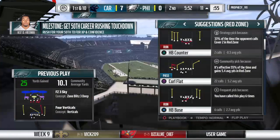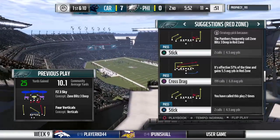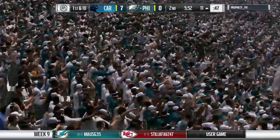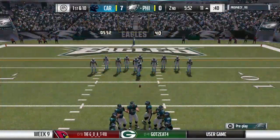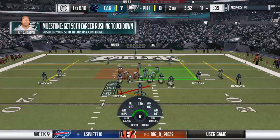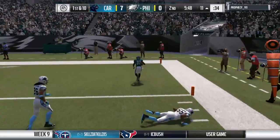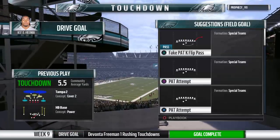Now after the completion, we're going to get a timeout, an injured player. While the training staff works on him, we'll step aside and be right back. And now the offense operates in the red zone. Looks like the defense in press coverage here. This is Freeman on 1st and 10. And he'll take it into the end zone for an Eagles touchdown.